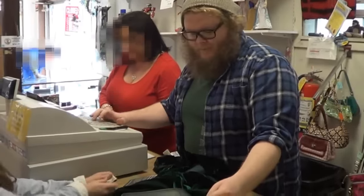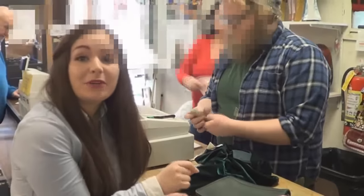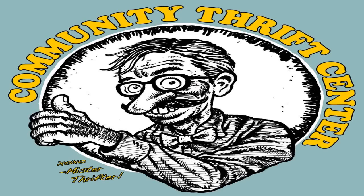How cute is this together? Very cute. $24.98. Awesome. Did you hear that? $24. I got an awesome purse and a beautiful dress.